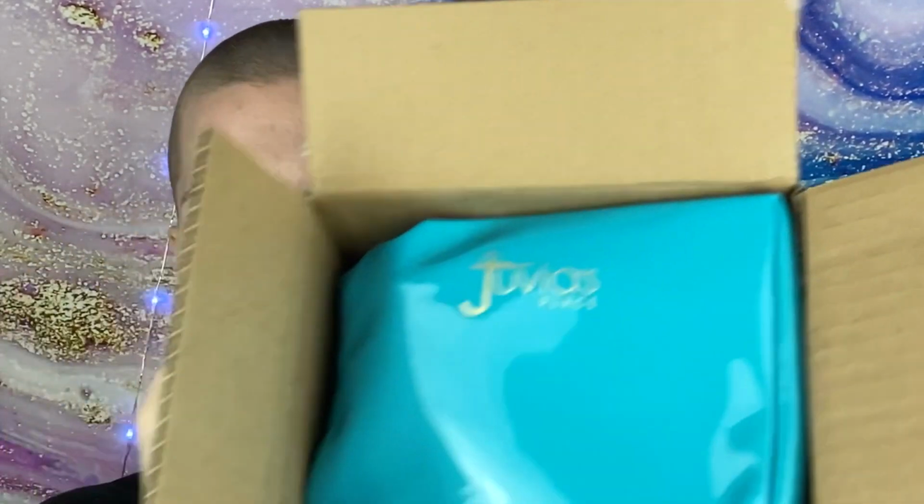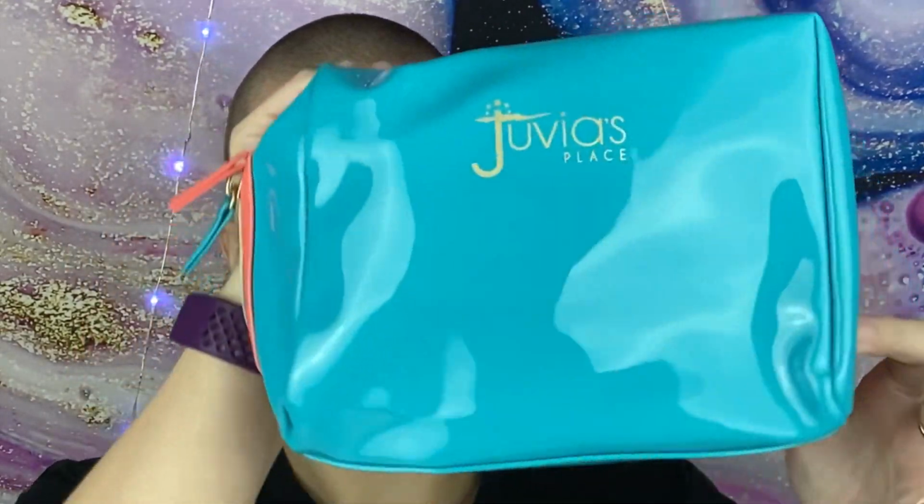Oh, cute! It is one of the vinyl bags that they have, which I will always take another makeup bag. So on this side, pretty aqua blue color, says JUVIA'S Place, and on the other, some beautiful women that you normally see often on their palettes. They have some with men as well, and a nice double zipper on the top.